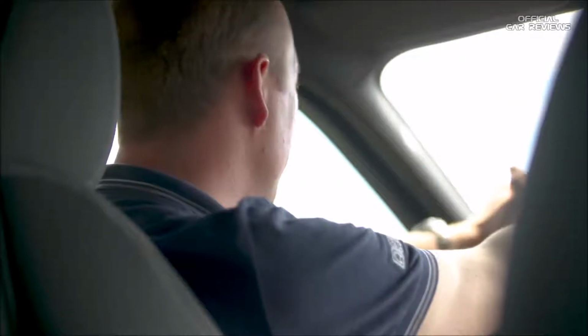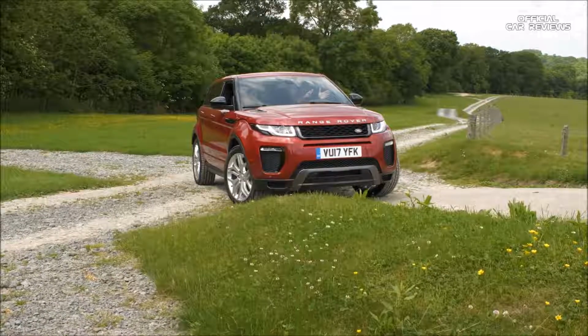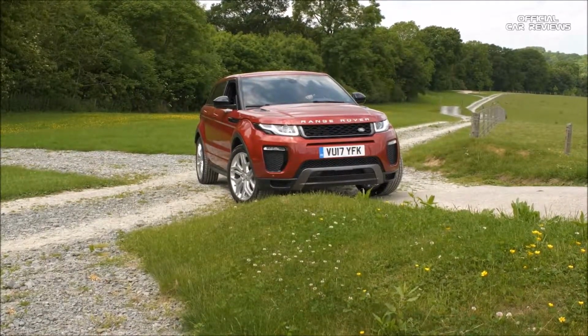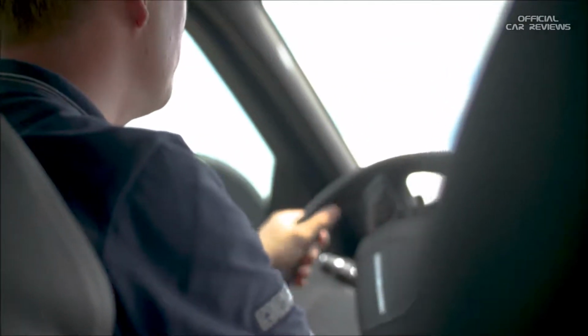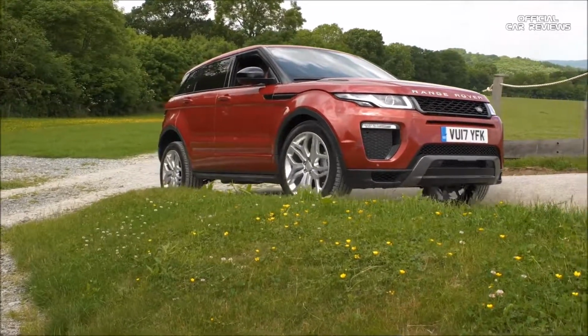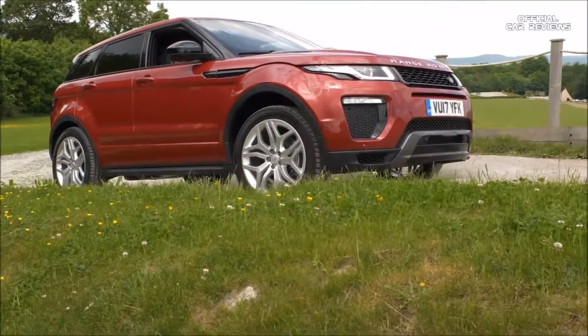You take one look at this and think there is no way a car is going to go up there. But with a nice line and a bit of help from the Evoque, we should be able to clamber through this very, very easily. Just using a touch of throttle, just guiding the car in nice and slowly, not too fast, just enough momentum to keep us moving up the hill, and it'll clamber in quite happily.